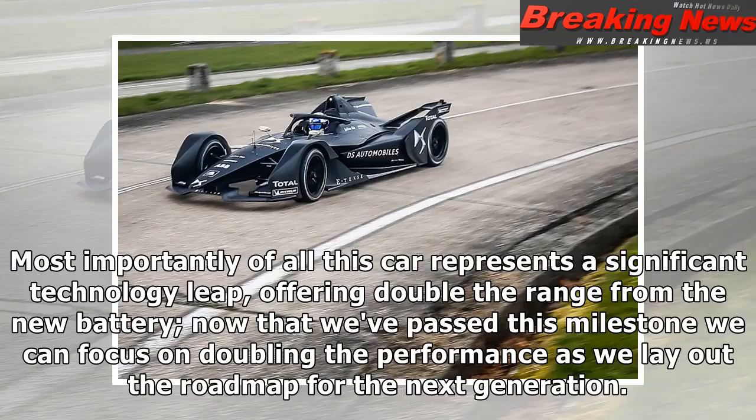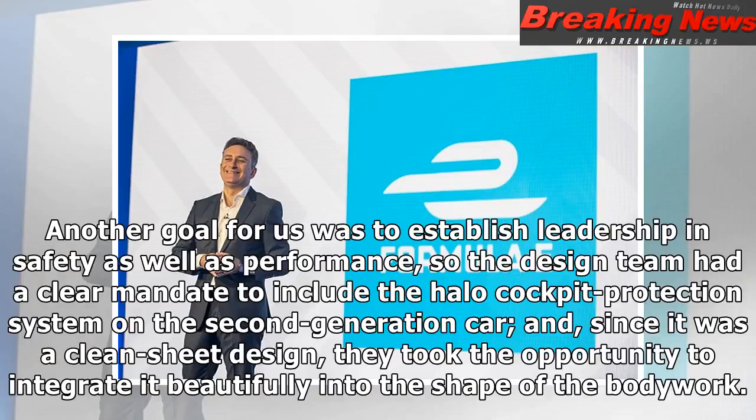Most importantly of all, this car represents a significant technology leap, offering double the range from the new battery. Now that we've passed this milestone, we can focus on doubling the performance as we lay out the roadmap for the next generation. Another goal for us was to establish leadership in safety as well as performance.